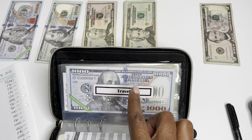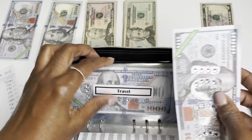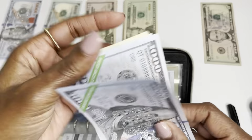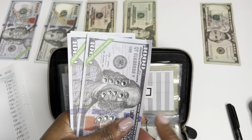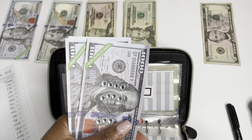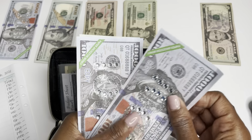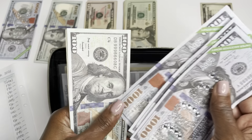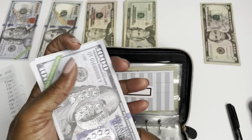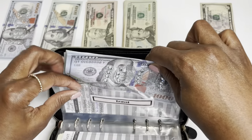Travel is going to get $1,000, and I'm going to use one of my 1,000 slips. And I do have a couple of trips coming up. I've spoken about them before, but if you're new here, I'm supposed to be going to Universal with my kids next month in the month of April. And then in the month of May, we're going to Hawaii. So I really got to beef this envelope up. And that's why I'm putting 1,000 in here. So that's going to be 3,400, which is what the register says. So that is not nearly enough, but we're getting there.